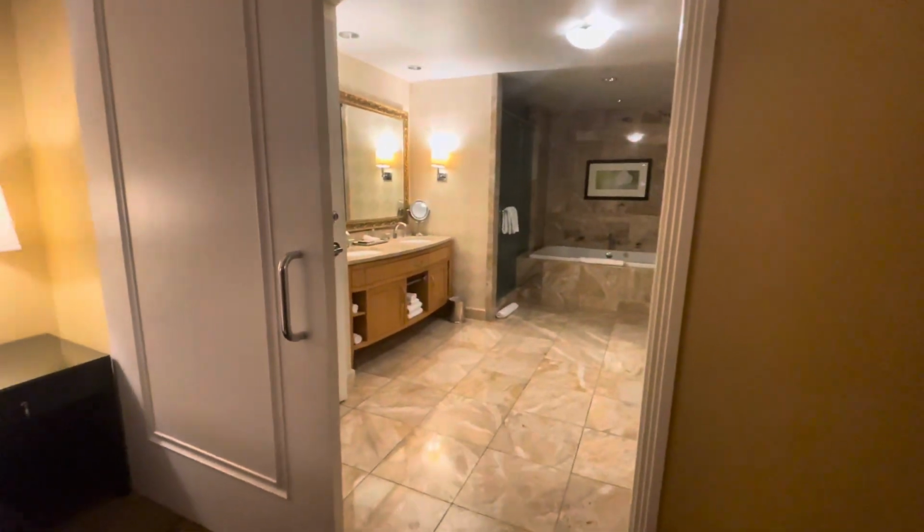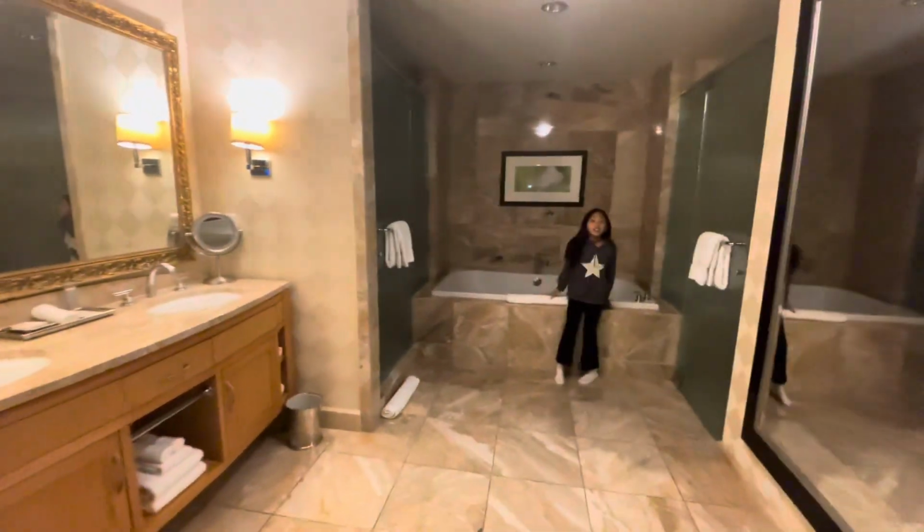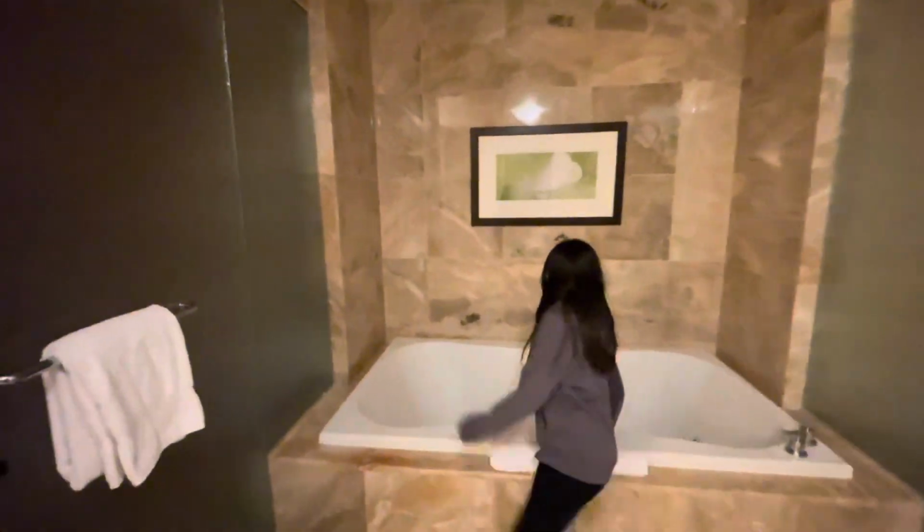I was super surprised with this one. Me too. Like huge. This bathtub isn't even a bathtub, it's a full-on jacuzzi. Are there no lights over here on the shower? There's two showers. Yeah, there's two showers, so that way you don't have to fight over it. Wow. You don't have to fight over the showers anymore. That's super cool. There's two showers. See? I didn't even know that.